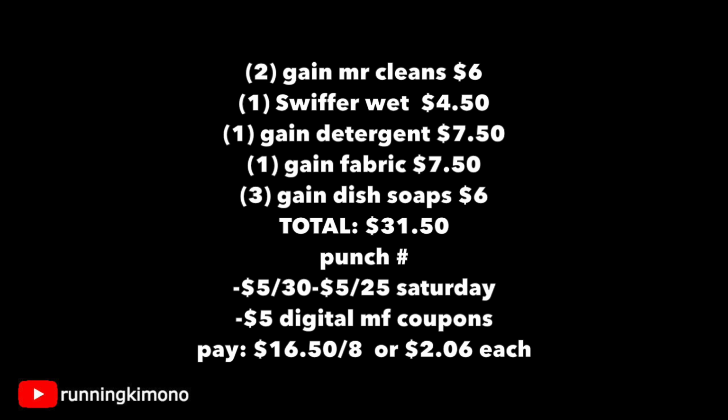So once the cashier has scanned your last item, make an announcement that you want to punch in your phone number. When the pay button is pressed, the 5 off of 30, the 5 off of 25, and then $5 of digitals will also come off. So you're left with paying $16.50 out of pocket, not including your tax, for the 8 items. It essentially shakes out to $2.06 per item.